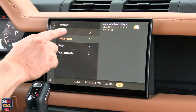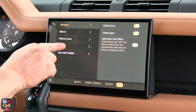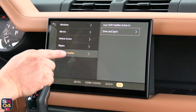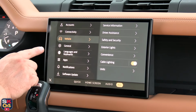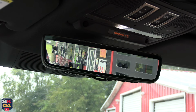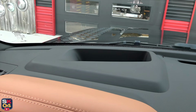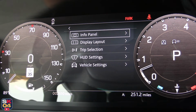Additional safety features include dual front airbags, front seat mounted side airbags, side curtain airbags for the front and rear seats, power operated child door locks, and rear seat latch child seat anchors. Hill descent control, hill launch assist, dynamic stability control, electronic traction control, roll stability control, cornering brake control, and low traction launch all work together to enhance the Defender's capabilities regardless of the terrain.